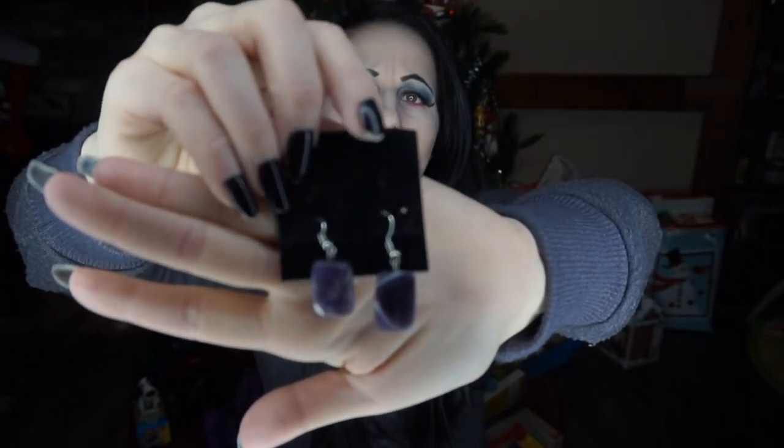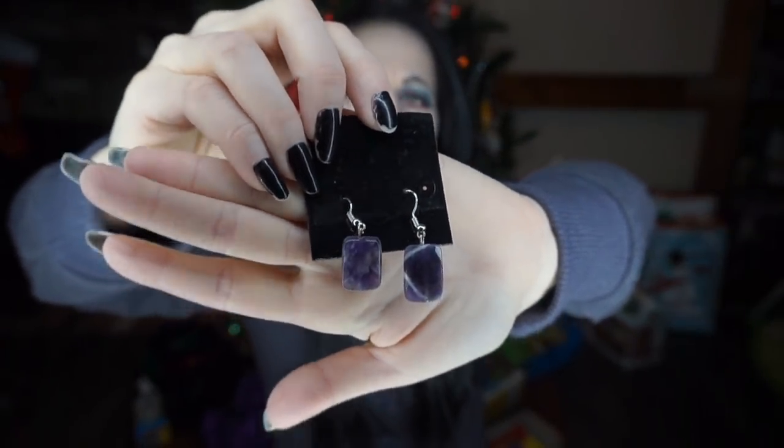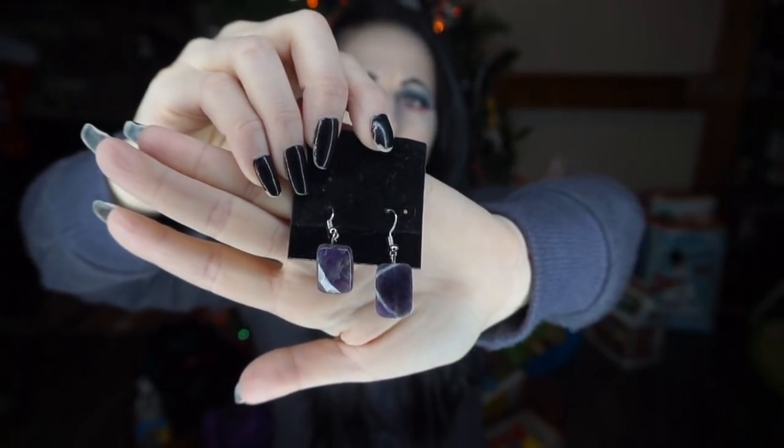The next two things are jewelry. I got two pairs of earrings. And these are purple, and they look like stones, like actual rocks. I don't know if you can see that, if it's too dark. Sorry. Those are really pretty. I actually have a ring that's very similar to this that they'll match.